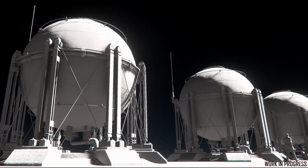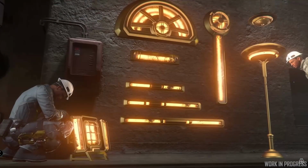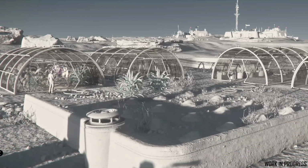And finally, we saw a white box of the derelict and active outpost, which I will admit I'm excited for, as this will provide additional points of interest for exploration and create even more gameplay availability for all of us to enjoy.